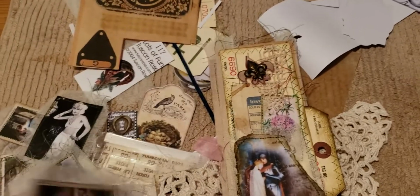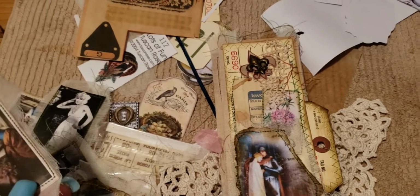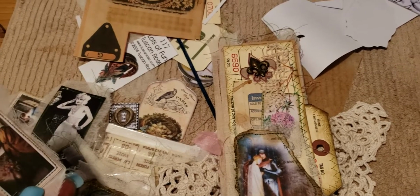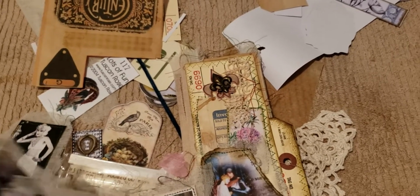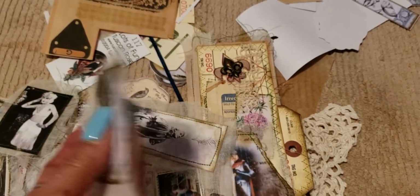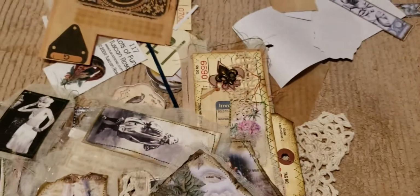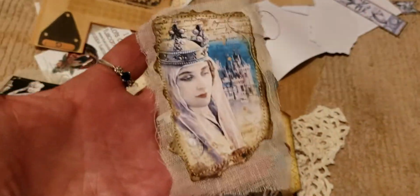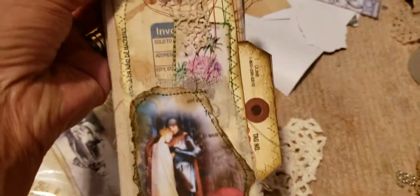thanks to Creative, I forget her name, is it Robin? No, it wasn't Robin. Look, I just can't remember her name. I know it's Creative something. And the beautiful lady Jar from the Mirage. I've sewn lots of her bits and pieces to go into my little journal. Like I said, this is from her, that print.